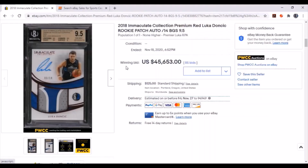So fantastic pickup. Obviously 9.5 for this card is acetate. You know, it's got surface issues, so to have a 9.5 anything for any Immaculate card is a crazy grade for the card. $45,653. I'd say this card is finally getting its due.